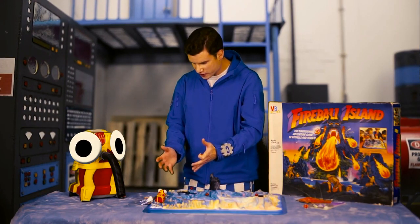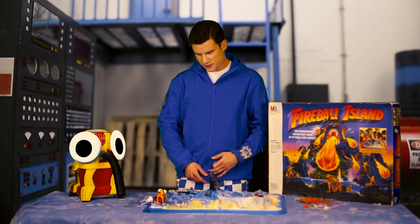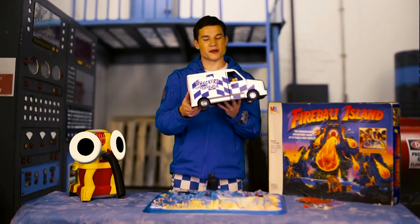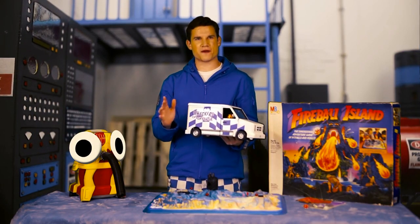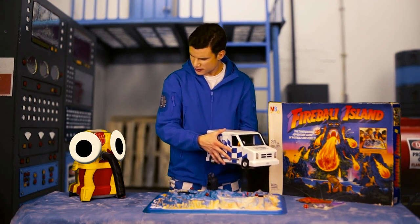Well, Snoozer, what are they going to do? Are they going to use your rocket boosters? No! They use the Flying Checkers van to escape! Well, that was quite the escape from Fireball Island, Snoozer. Great work. Hey, Checkers! What's that on the box?